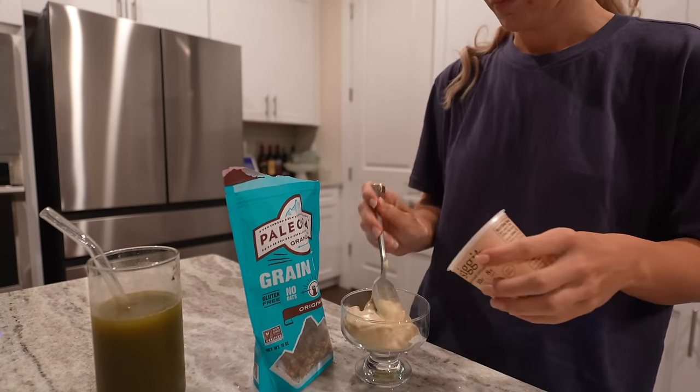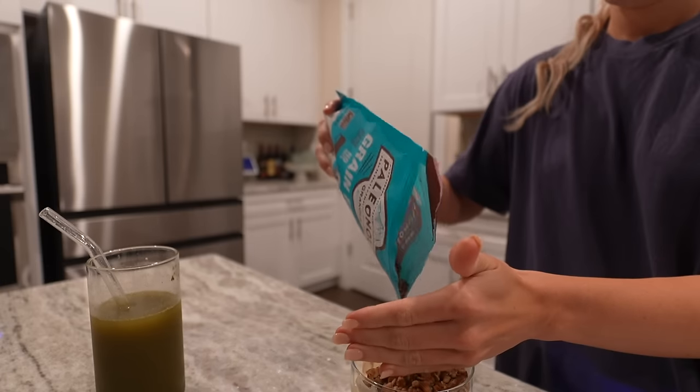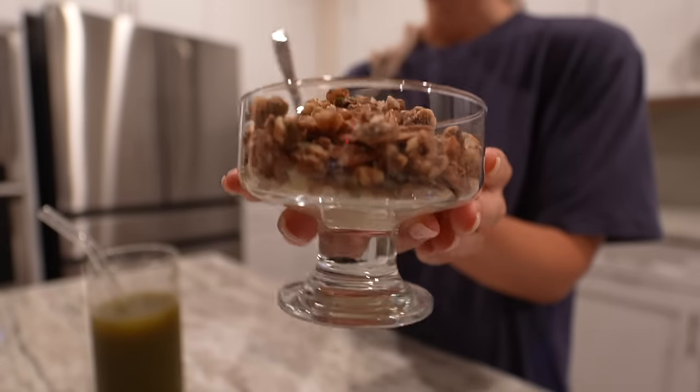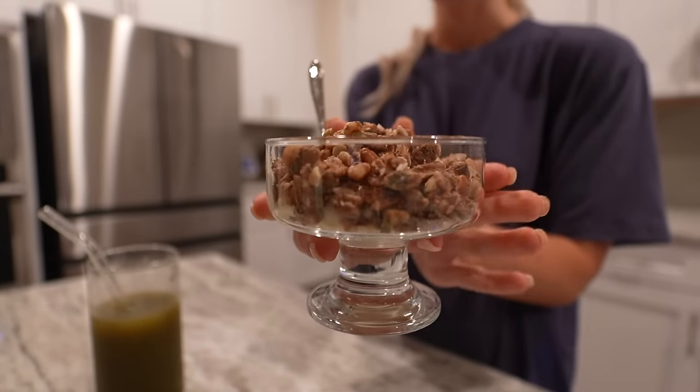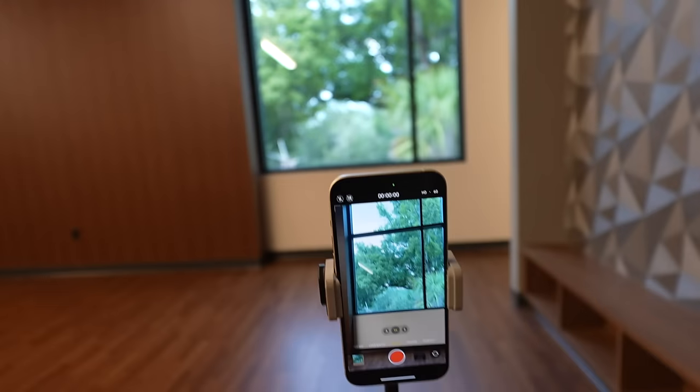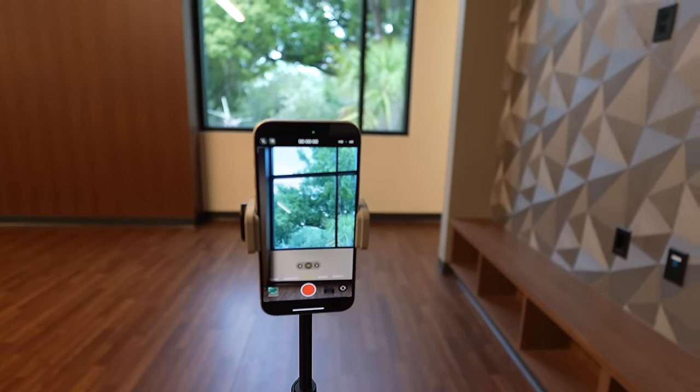Hi, having a little yogurt and granola this morning for breakfast. Well, pre-workout snack. I ended up coming to the gym to do some recording because this spot right here is just so good, especially on gloomy days. It's so weird. The lighting just looks so good in here compared to at home with the crazy lighting when it's still dark out or if it's gloomy out.